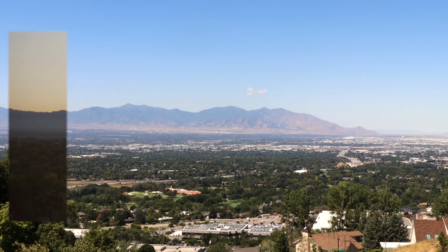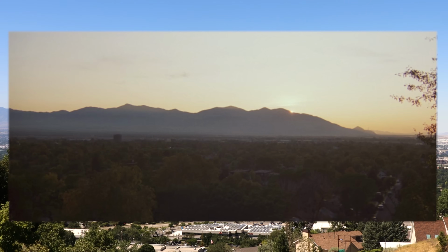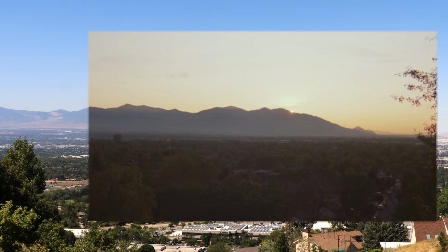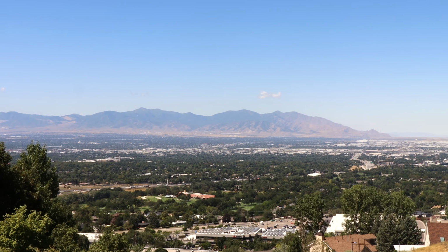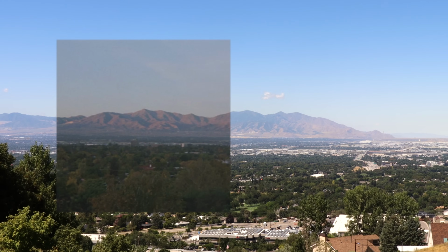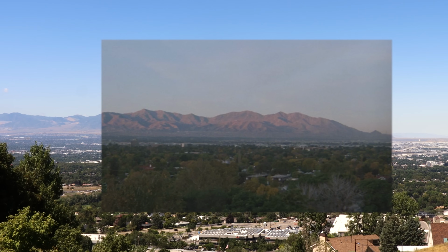Throughout the movie, to transition to different scenes, they will show a mountain range out over Salt Lake City, and it is this one right here. I'm not sure exactly where they took their shots from, so this is just showing you the mountain range. But how cool is that?